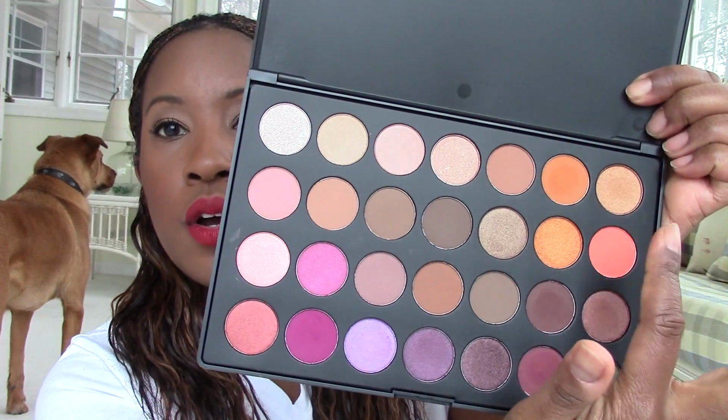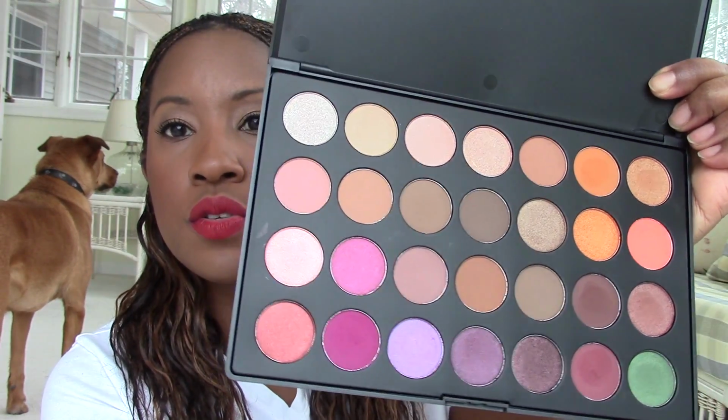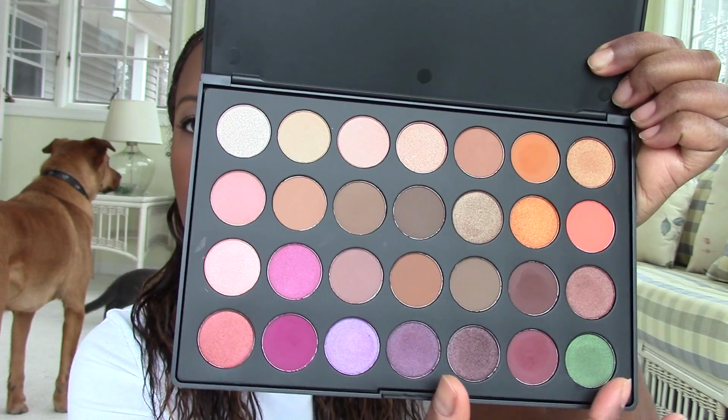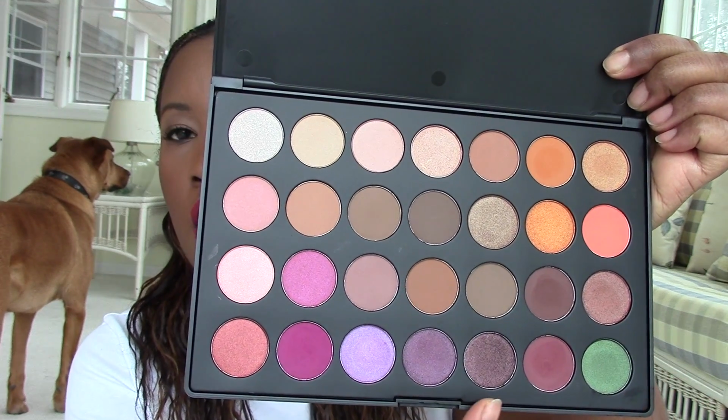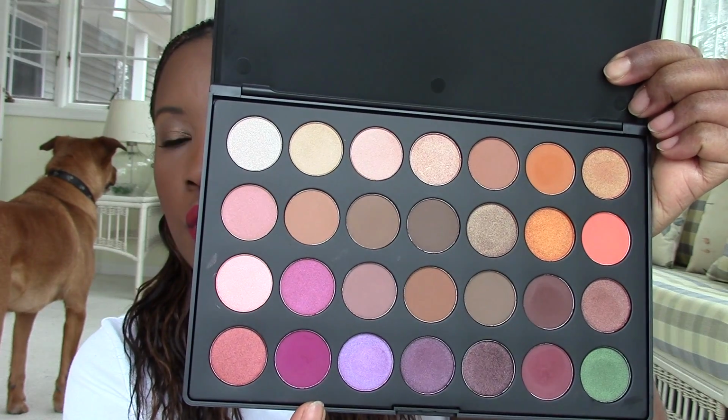So really, really interesting. I did swatch for you the last 2 rows. So these 2 rows right here. Let me see where the heck I am. Okay, these 2 rows right here I swatched for you, and then I went across and swatched these 4. I stayed away from the browns in the palette, I guess. I'll do a couple of those, I hope you don't mind, because you might want to see those.